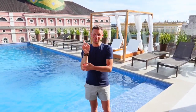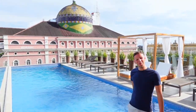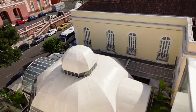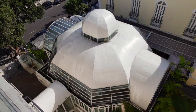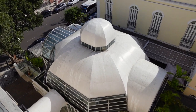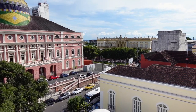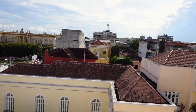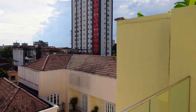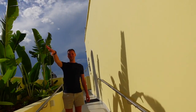One of the guys in reception has just shown us the way up to the swimming pool in our hotel in Manaus, and this is it. Look, right over the Opera House. This is the restaurant we were just eating in, just down here, I believe. Very, very good food. But behind it there's a really hideous block of flats. To be honest with you, that's the only nice view.